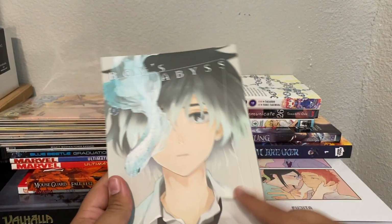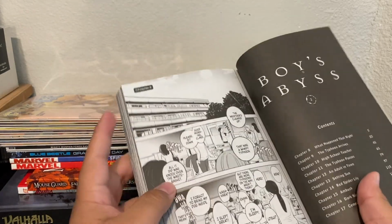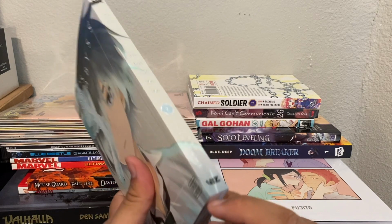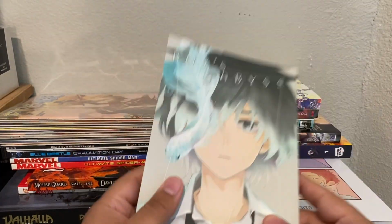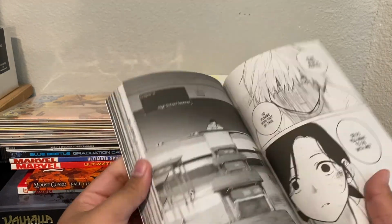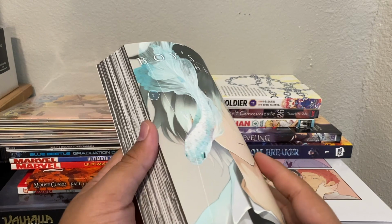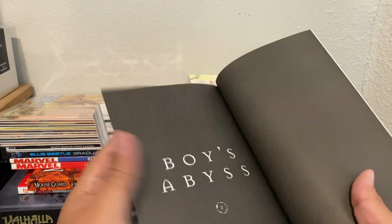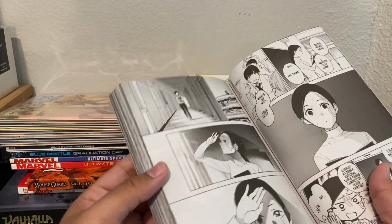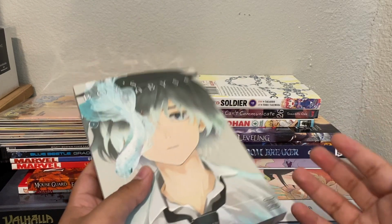Like, I don't know. Boys Abyss, again, I'm very disappointed that there's no color pages. Like, dude, come on. This is a $13 volume, and this is supposed to be your signature, which you guys can see right there. So it really should have color pages. There should be prestige level care put into this, and it just isn't. And that sucks. And I guess maybe there was no color page here, but at least give us some satiny pages, or find the color page that is in this volume and put it in the front.